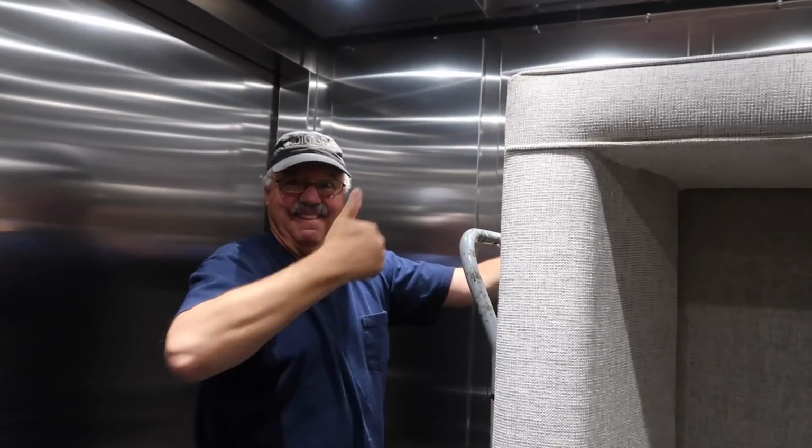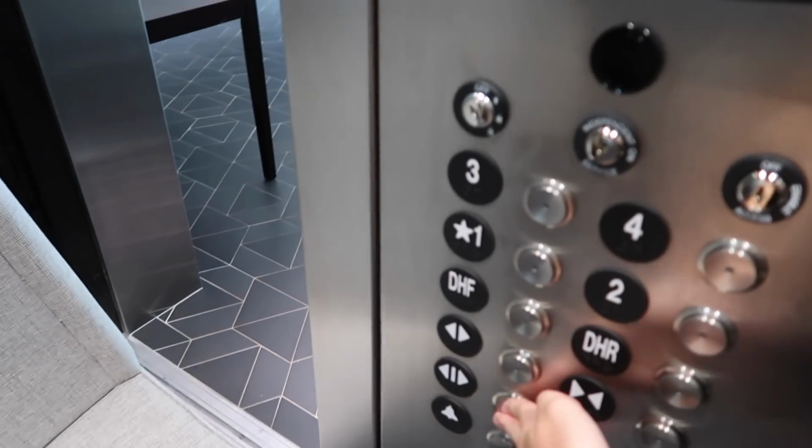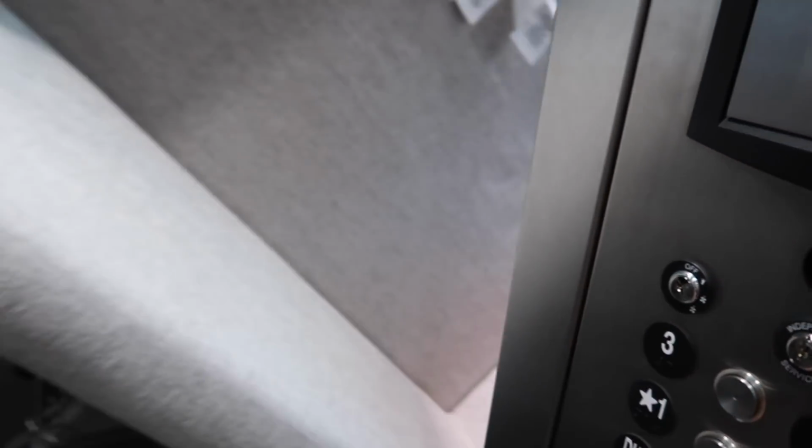See, this is why you get the little baby couch, because it's so light and easy to move. Okay, I'll hold it. Out she goes.